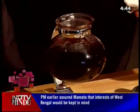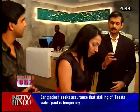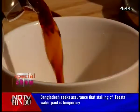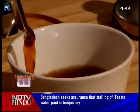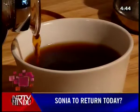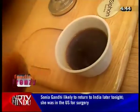Again, it's recommended without milk. So the volume of coffee is less, unlike a cappuccino, but great things come in small sizes. So you get to savor this coffee. A medium-bodied coffee, again, it has a lot of interest in the whole visual experience you go through.